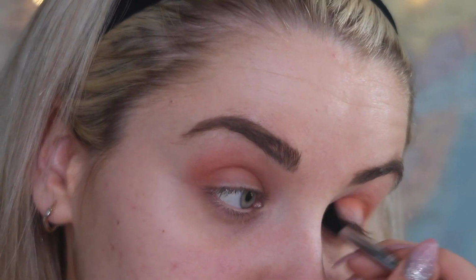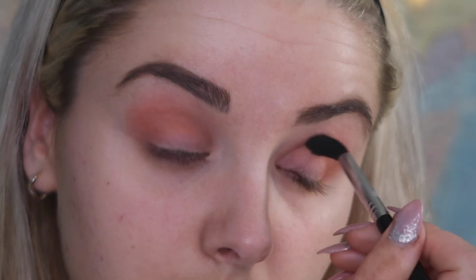And now I'm just going to do the same on my other eye. Okay, so that's how it is looking so far. I'm sorry, it's very messy around here. That is my fault, nothing to do with the palette. Just that I'm not very good at makeup.